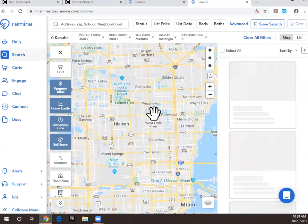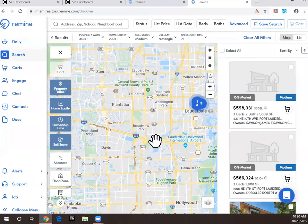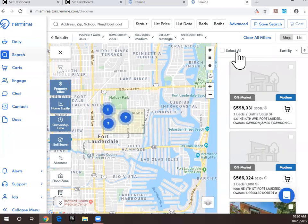Once we're in our search area, what's nice about it is that once you have a specific location, I'm gonna go back up north and then choose a location there as well. So I'm gonna go back to where we were at. Here I can also select all. Okay, so now all nine have been selected, okay? And then from here, I can either save the search so that I can go later on and keep using the saved search, or I can add them to my cart, okay?